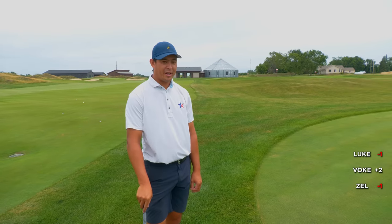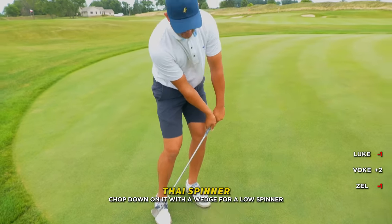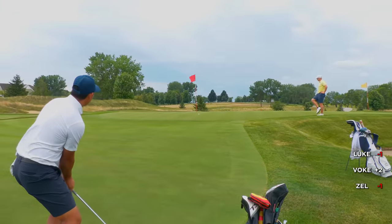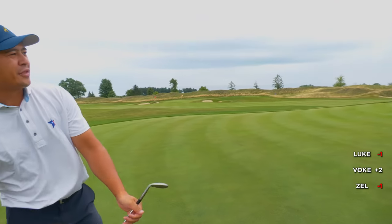Make sure you get good contact, and just because it's cool, I'm going to try to hit a tie spinner. It's where you hit down on it heaps, and it skids along the ground and just spins. Kind of like that. Hit it! Oh, I got it too high. It flew too far, right?